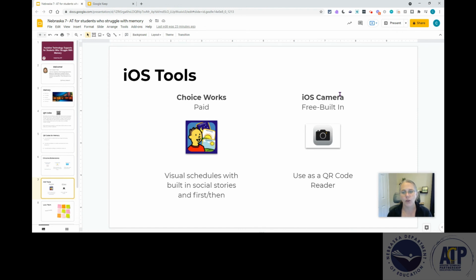The other iOS tool that I absolutely love is the iOS camera. It's free, it's built in, every iPad and iOS device has them. But what's really great about it is that you can use it as a QR reader. So if you're using QR codes to share information for students, they can simply take a picture of it.